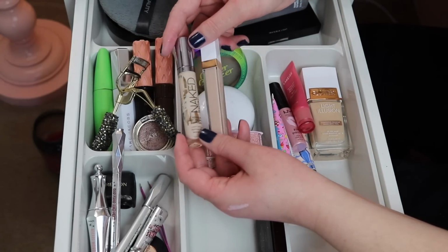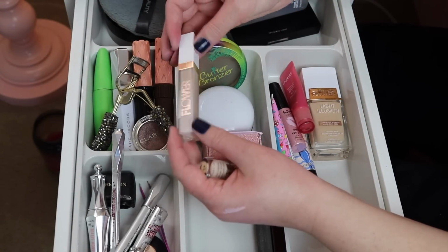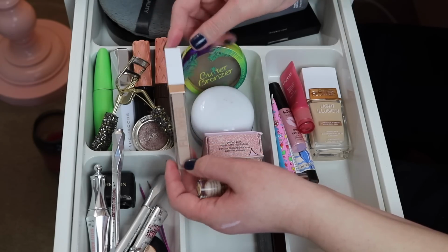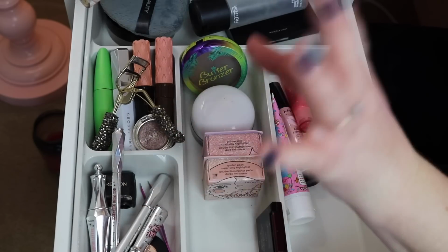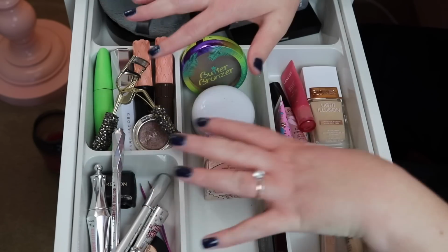I'm using these concealers at the moment, the Naked Skin for underneath my eyes, which I totally love. And then I just recently repurchased my Flower Beauty Light Illusion Concealer that I couldn't find anywhere, but I found it on Amazon. So I will have it linked down below. I'll try to link all this stuff in really organized categories down below. Whatever I keep in the drawer, I will try and list.